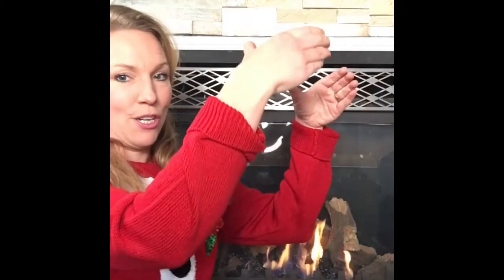Chimney. First you sign fire and then you show the big chimney. Fire. Party. Two P's and they go back and forth like, woo, you're partying. Laugh. Red. Merry Christmas. First you sign happy and then you sign Christmas. Happy. Candy cane. First you sign candy, then you show the shape of the cane.